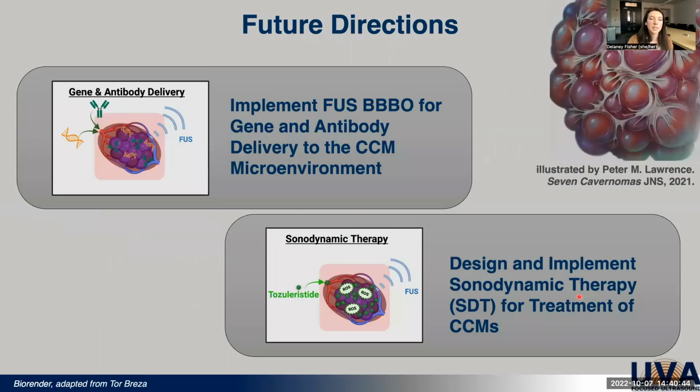So going forward, we'll begin to explore therapeutic gene and antibody deliveries to the CCM mice. And we're also exploring another modality of focused ultrasound called sonodynamic therapy for the ablation of these mutated endothelial cells.